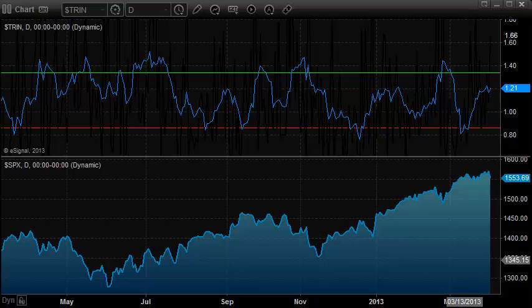The 10-day trend is slightly elevated at 1.21, but is definitely not anywhere near oversold at 1.35 or higher. So if the market wishes to continue lower, it definitely has room to do that before we record that 1.35 or greater 10-day trend oversold threshold.